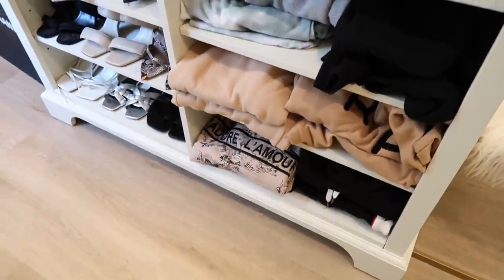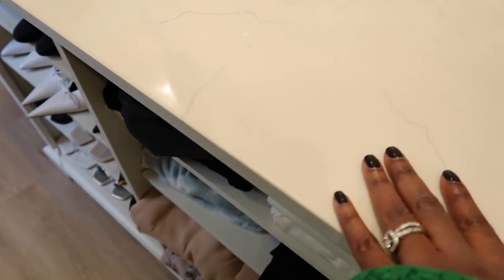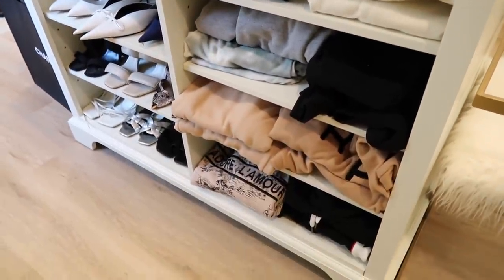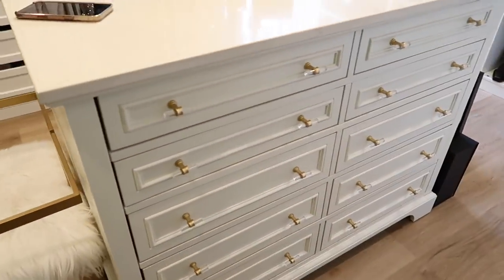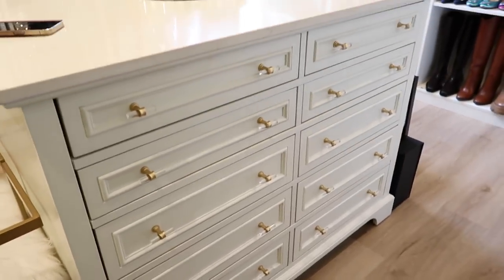It's super, super heavy, just FYI. It does have an actual stone top, a real stone top. But it was the only island I could find that didn't have to be custom built and looked custom built, with all of the detail of the drawers and everything. So yep, that is the island. Absolutely in love with it.